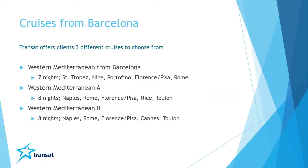Transat offers clients 3 different cruises to choose from. There is the Western Mediterranean from Barcelona, which includes 7 nights, starting in Barcelona and going to St. Tropez, Nice, Portofino, Florence, Pisa, and Rome.